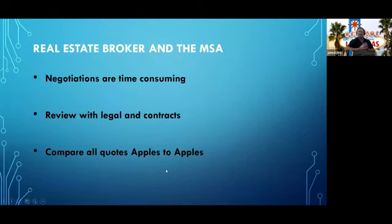So use a real estate broker and always understand your MSA and get a good MSA. By this, you need to negotiate really well, and negotiations are very, very time consuming, especially if you're down to 2 or 3 colo providers and you're making a decision. You're going to see quotes and everything from multiple ones, or you should. And you're going to have to review these with your legal teams and your contracts teams in most companies. And once again, very time consuming, and it can be very stressful as well.